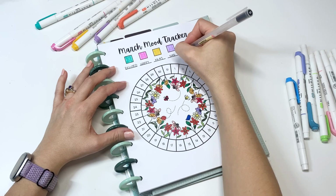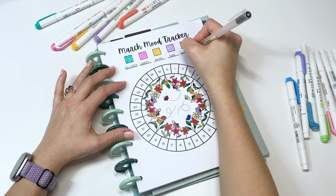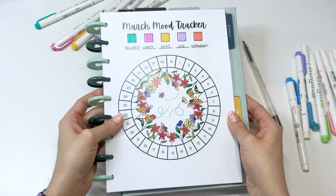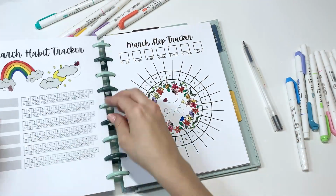I typically fill this out the morning after so that I remember everything that happened that day previously and not just the overarching feeling at the end of the day, because I found that those can be very different feelings after I've had a night's sleep.